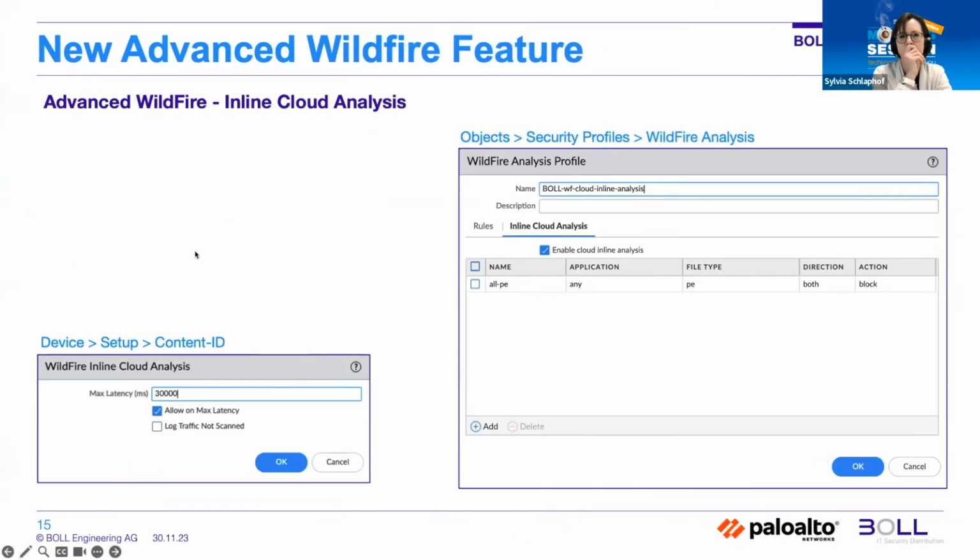Okay. So this is a big advantage in security, I think, if you not only have the WildFire feature out of band, but also in band, inline within the session, so that the session which is downloading the malware can be terminated if this feature learns that the downloaded file is malware. Okay, so this is one of my favorite features in 11.1. And yeah, let's see what kind of experiences we are going to make with this feature.